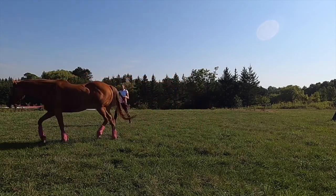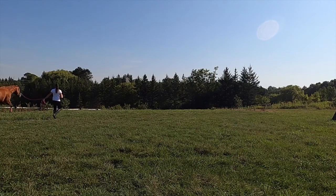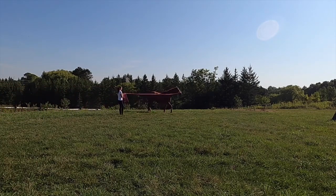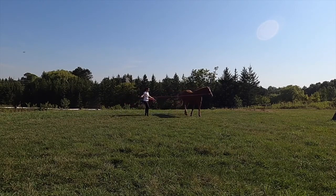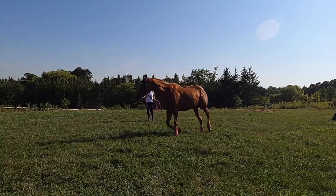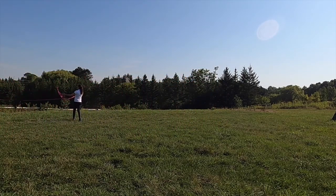As I mentioned in the previous video, her back legs are a bit like duck feet, so they're pointing towards the outside, and we're trying to bring them slowly to the inside so her hocks don't touch as much in the back when she is trotting or cantering or doing whatever kind of work. It's going to help her stay a little bit more straight in the back there.